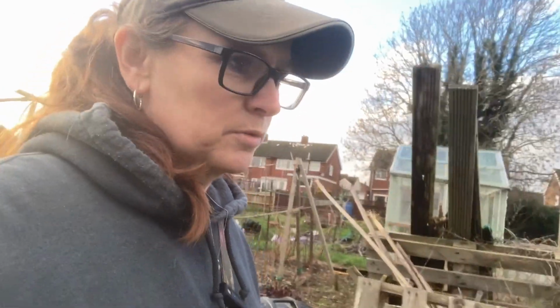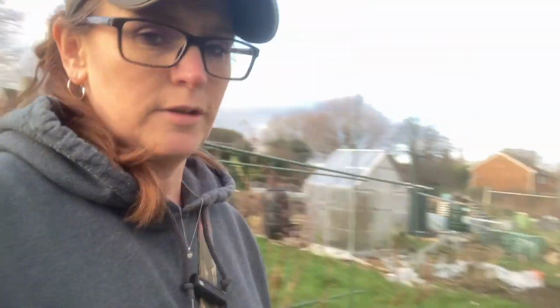Right result. So I've just got a bag of bits. I'm just struggling along the allotment path. I'll try not to fall over whilst walking us down there. Even the Perspex grow frame, what's it called? Cold frame is still standing in place. So that's good. Right, here we go.